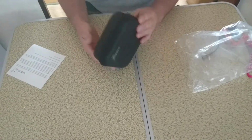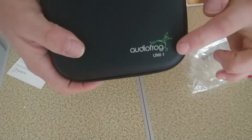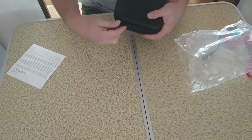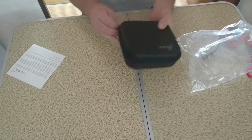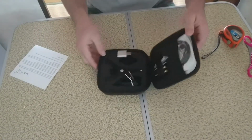I bought this one on the internet. I've always wanted one because it's kind of like the pinnacle of tuning. And now they are quite affordable. So I decided to pick one up and have a go at using one.